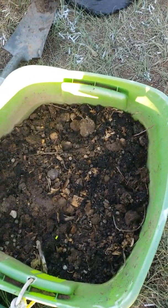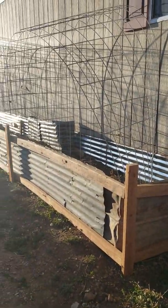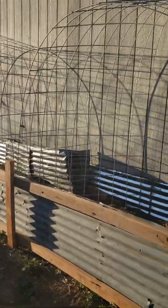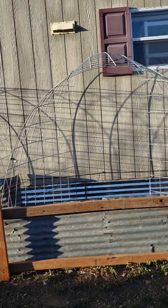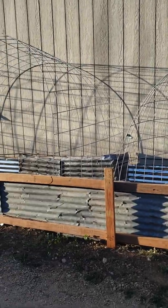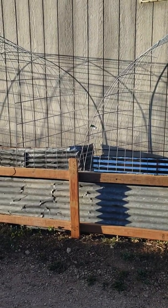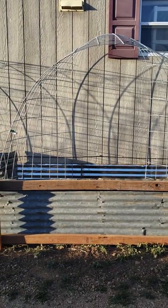Or I can steal some for my greenhouse. I got my arches all finished. Try not to get you directly in the sun here. They went wonky because I'm a dork and was thinking that they were about 10 inches shorter than they were. So I just went wonky. I kind of like it. I'm going to leave it like that.